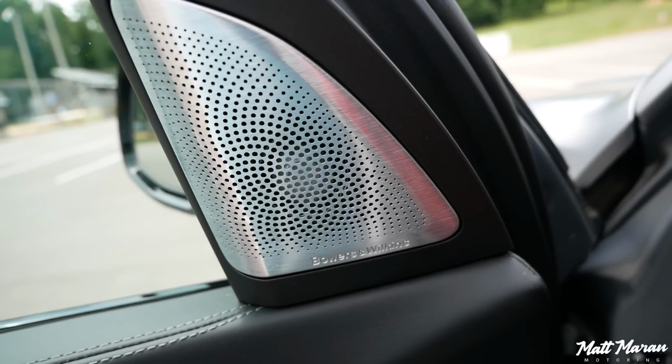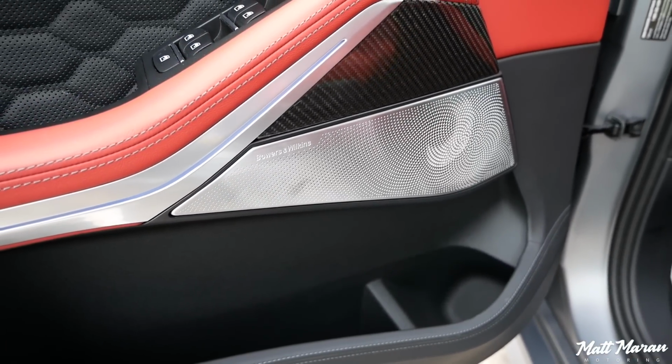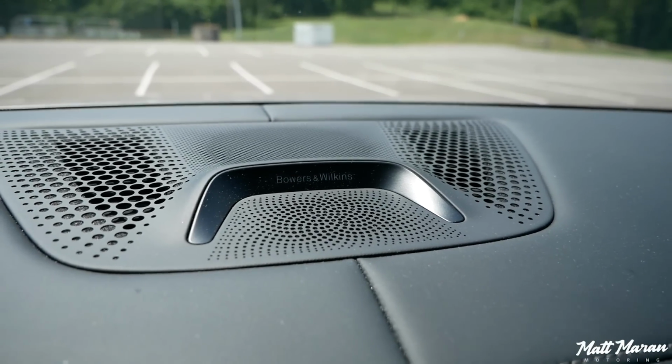This Bowers & Wilkins stereo, which is an option, is beautiful though, with these metal speaker grills that are illuminated, and it's a fantastic 20 speaker, 1500 watt surround sound stereo.